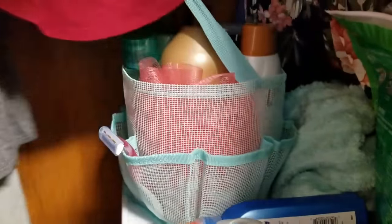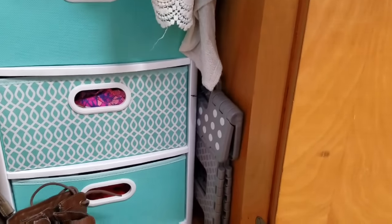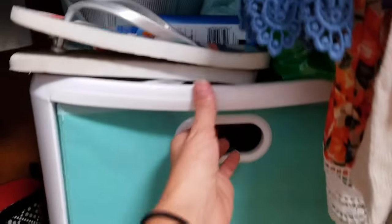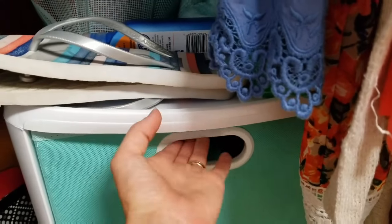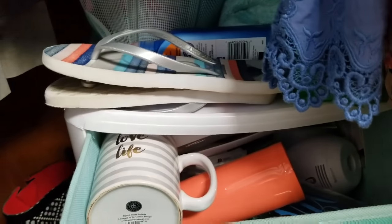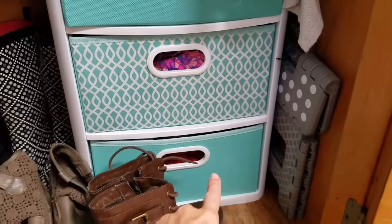So she keeps her shower caddy and her flip-flops that she uses in the shower in here, and her laundry stuff is also in here. And then she also has a little step stool because some of her storage stuff is really high. And then she has this we got, I think, at Target or Walmart, I don't remember, last year. She keeps her kitchen stuff in the top drawer. She keeps her girly products in that drawer, and then all her scarves go in the bottom drawer.